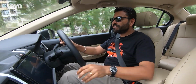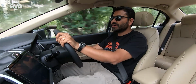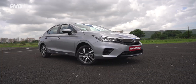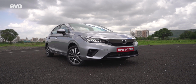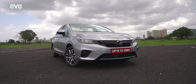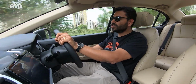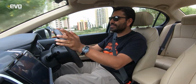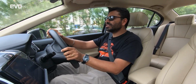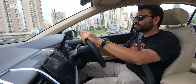Honda is calling this the 5th generation City, but truth be told, it doesn't feel all that different from the earlier City. To look at, it is completely different, and especially the nose with all the blingy chrome and the LED lights, it does look very different, and it looks nice also. But in the driving experience, not much really has changed. The platform is the same, the wheelbase is the same, the tire sizes are the same, the dimensions are the same, and the driving experience also remains the same.